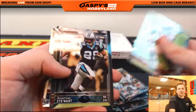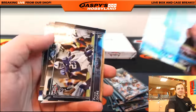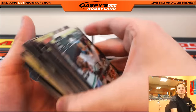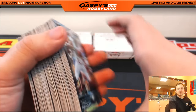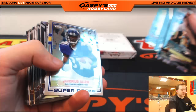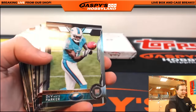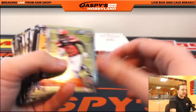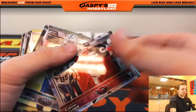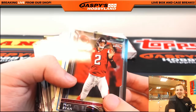Number 299. Got a Blue Wave Matt Ryan. Wow. Refractor. Is that Patrick a one sheet poster? Rashad Perriman. Super rookie Javorius Allen. Man, that's nice. Sanquez Golson. Black Fractor Devontae Parker to 299. Die cut Tom Brady. Refractor Carson Palmer. Oh my god. Super Fractor. You're kidding me!